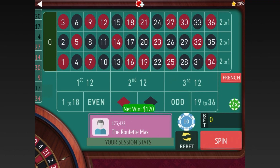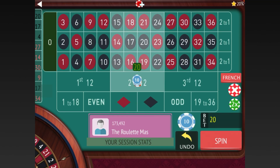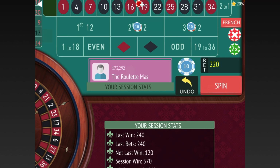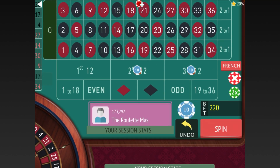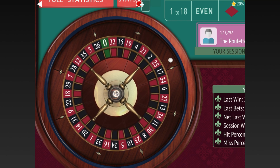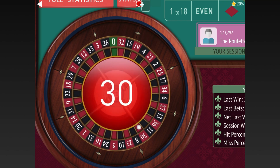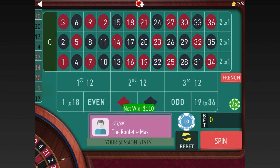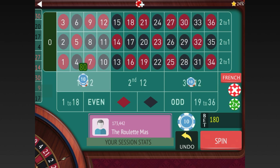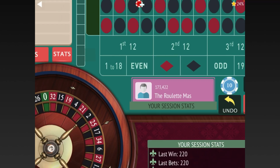We got it, so now we go to 110. We're up 570. We're going to pick the second 12 that just hit, and we're going to pick the third 12 which hasn't hit recently. And that's 110 each, up 570. So we got 110 on the second, 110 on the third. Okay, then we won that. So now we'll go to 100. We'll bet on the third 12 that just hit, and then we'll bet on the first 12 that hasn't hit recently, and we're up 680.